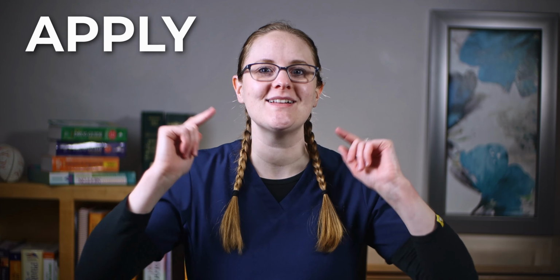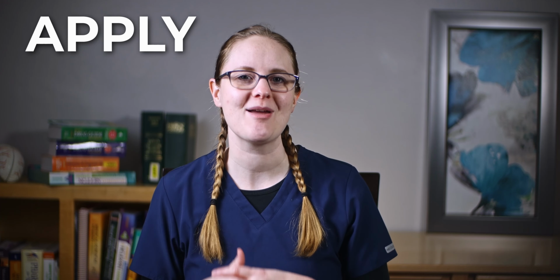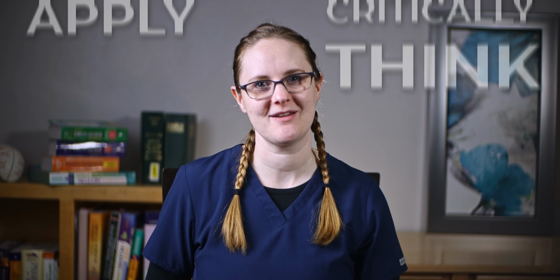Now, of course, it can't stop there. You can't just memorize the patho, can't just memorize the signs and symptoms or the nursing assessment or the nursing interventions, right? You have to actually apply that information and be able to critically think about it. So this is tip number 5. Are you ready?